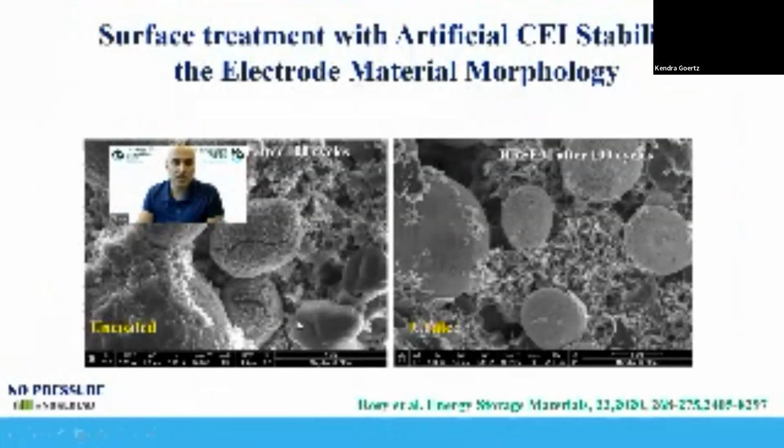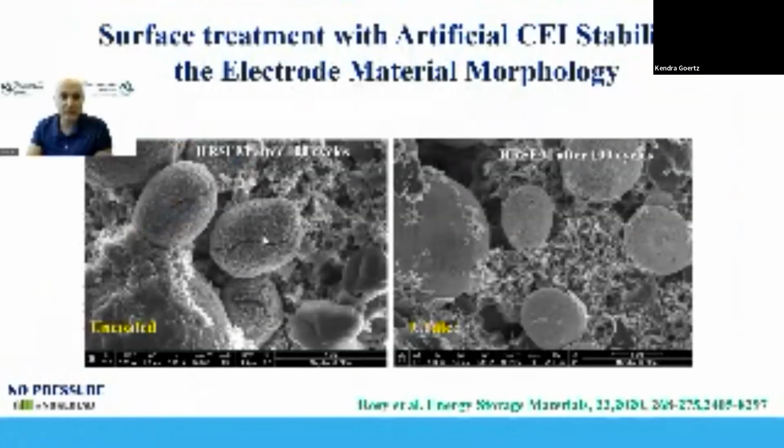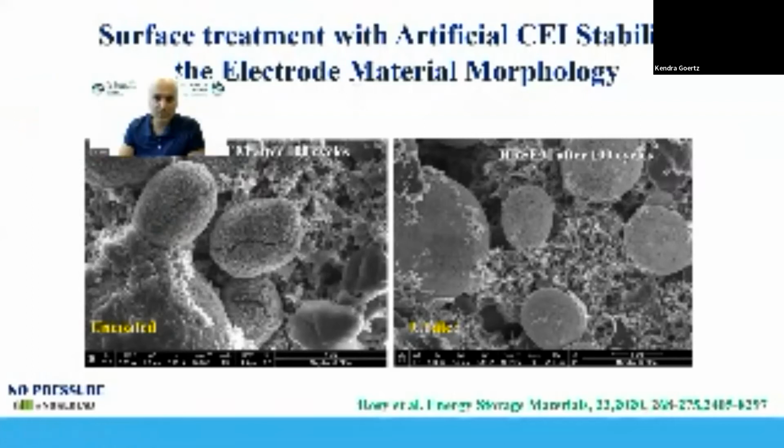And when we look after 100 cycles, we can see profound cracking in the battery material when we are not coating it. But when the battery electrode material is coated, then we do not see cracks, meaning we protected the active material, we prevented its degradation, and we also prevented the gas evolution inside our cell.